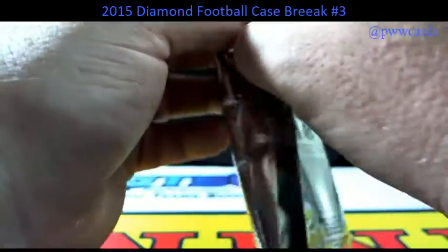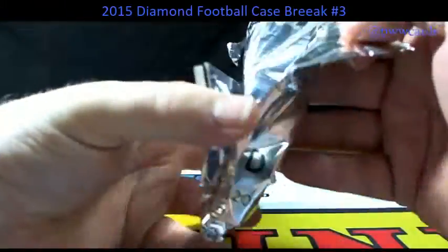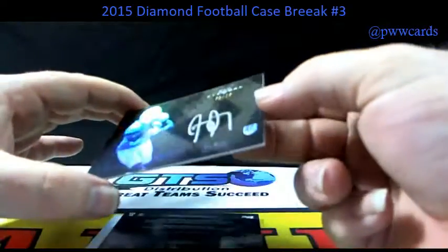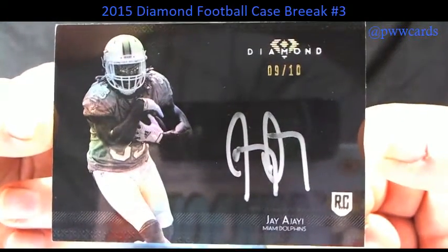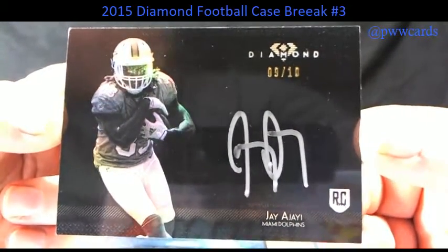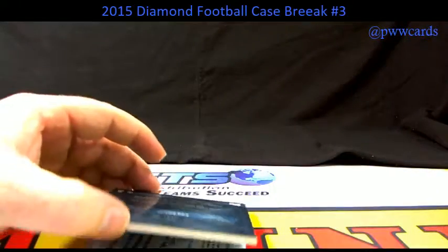What can we do next? Last but not least, pack number 6. Nine of 10 for the Dolphins, Miami Dolphins, another hit for the Dolphins, 9 of 10. Sure, why not?